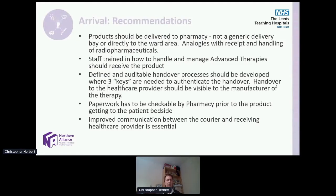So when we started looking at product arrival, we actually went down to the generic delivery bay and just watched the lorries come and go, and realized that this generic delivery bay was just not going to be suitable for delivery of products. It was far too noisy. There were multiple deliveries happening simultaneously. Lorries were continually coming and going, with a variation of deliveries. You couldn't actually hear anything. We struggled to hear ourselves, even though we were huddled together in a small group. And just taking it and sticking it in a corner, it's potentially very easy to get lost.